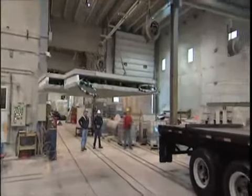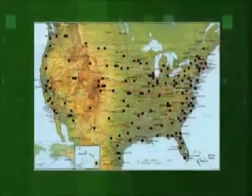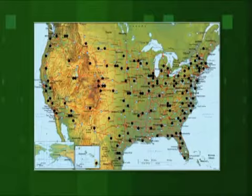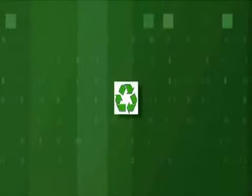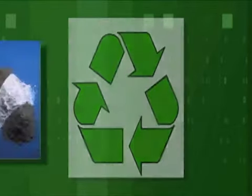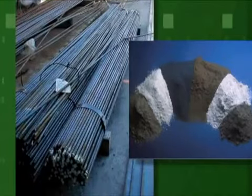Precast concrete is a regionally available material, with PCI certified precast concrete manufacturers in almost every state. Getting materials within a 500-mile radius is easy. Precast concrete often contains recycled materials, such as supplementary cementing materials as a replacement for cement and recycled steel used for reinforcement and hardware.